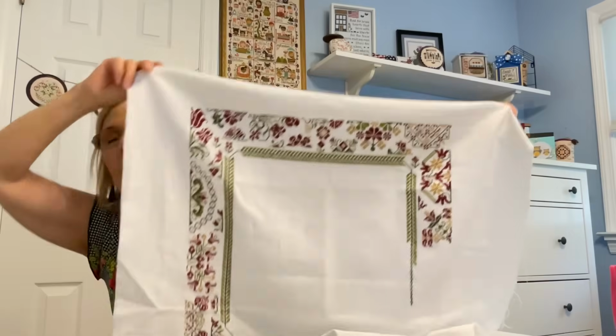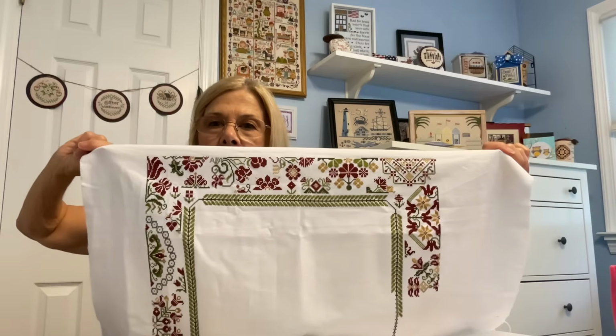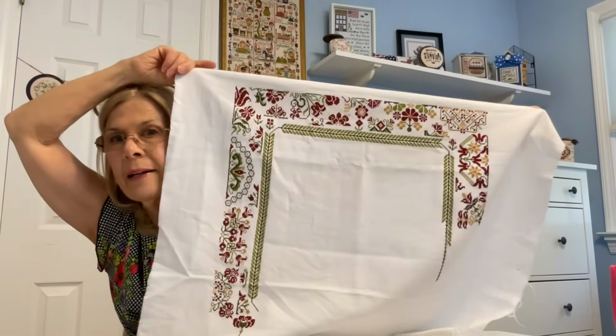Some people say, oh, white fabric? Oh, you could have done a color. Well, yeah, I could have, but I like the way the colors pop on this. There's nothing wrong with white Aida. And it's soft. I washed it. It was in one of those tubes, and I threw it in the wash, threw it in the dryer. Figure if it's going to shrink, it's going to shrink then.